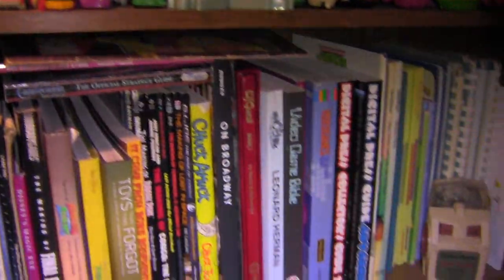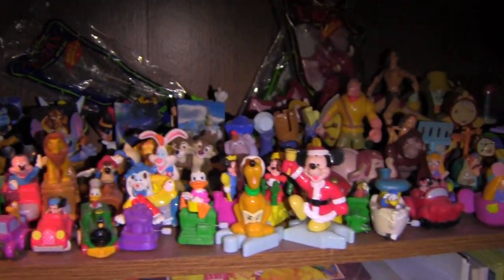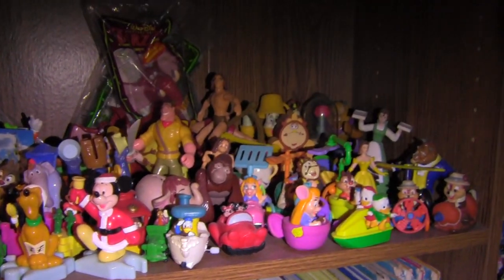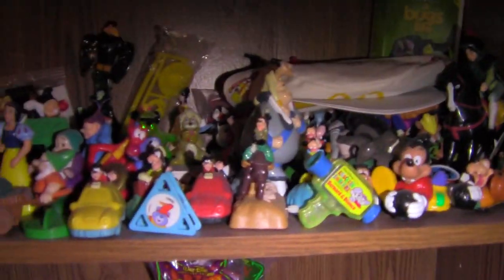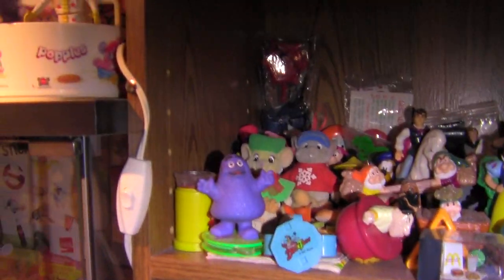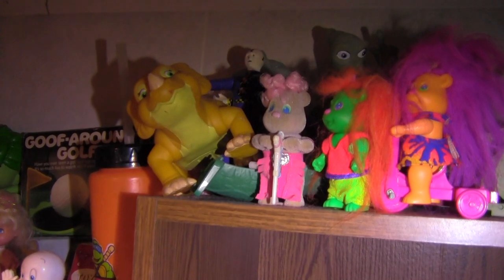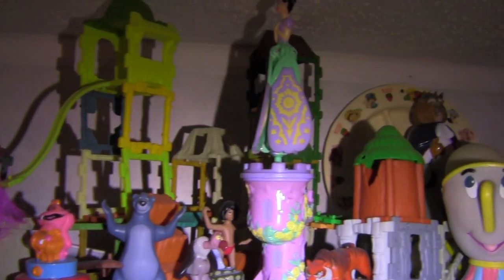So again, more books, more kids books, so many kids books, some Happy Meal toys, which I'll show you where the rest of those are out here in a minute. Some of the sets, mostly Disney sets, are up here, just because I wanted to keep those out for the most part. And then some random oddball stuff up on top here.